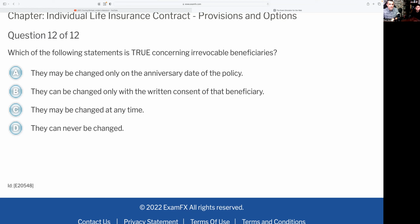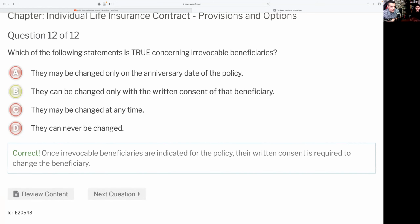Which of the following statements is true concerning irrevocable beneficiaries? They may be changed only on the anniversary date. Nope. They can be changed only with the written consent of that beneficiary. Yep, that's the answer. You said it on the last question. That was a previous question about this, right? And not even on this chapter, I think. It was on a different chapter.